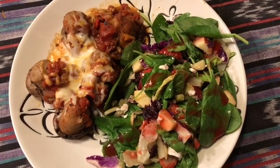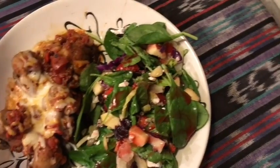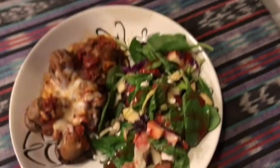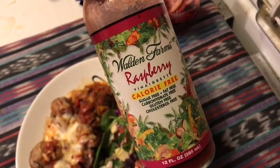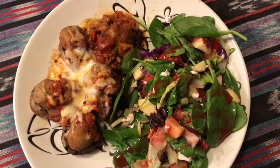I have 1 ounce of the Trader Joe's fat-free feta cheese for 0 smart points. And then I have just a drizzle of this Walden Farms raspberry vinaigrette for 0 smart points. Honestly, this is not the best salad dressing, so I just use a little drizzle for some extra flavor. So the salad is 1 smart point.